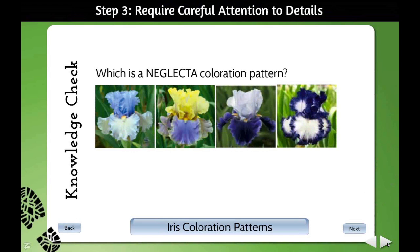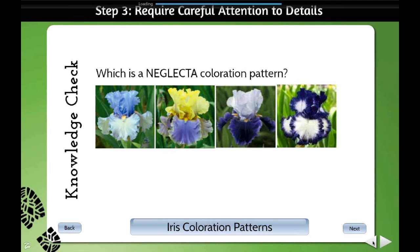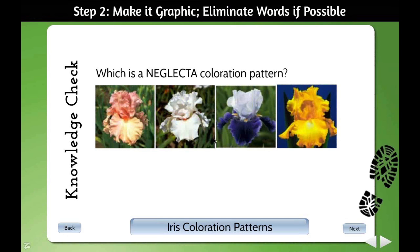Now here's the next step, 3, which is require careful attention to details. Now, let me see if the previous. Yeah, this is a question I was just looking at a moment ago, and our question is, which is a neglecta coloration pattern? And for those of you who are interested, a neglecta is one that's blue. It's 2 shades of blue with the top lighter than the bottom. So, of course, there's only one answer of these choices. It's the third one. But the problem is it's also the only one that has any blue in it.